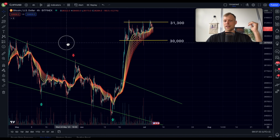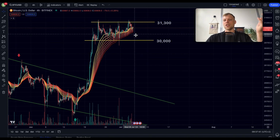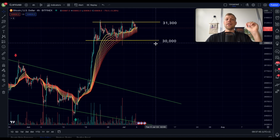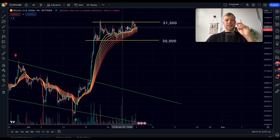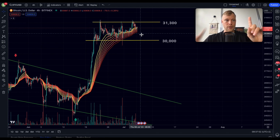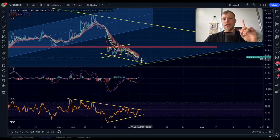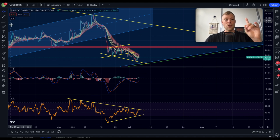And yeah, so this is also the level that I'm watching. You could also watch this support at $30,000 US. But if you want to try and catch it a little bit earlier, then better watch the EMA ribbon. The interesting thing right here, guys, is that once we break below this EMA ribbon, if that is going to happen, we most likely will break above the EMA ribbon on the 4-hour time frame on the stablecoin dominance.